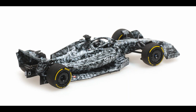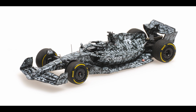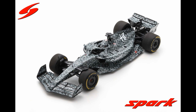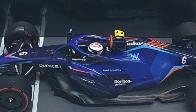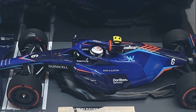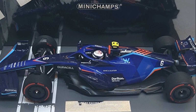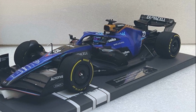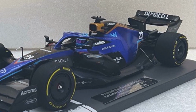A very cool variant of the Alfa is the testing camo version of Bottas, Zhou and also test driver Kubica. This version has also been released by Spark in scale 1/18 earlier this year. Another resin release from the Bahrain Grand Prix are both Williams FW44s of Albon and Nicholas Latifi. And Minichamps loves Williams so much, they also did the Miami Grand Prix versions for both drivers.